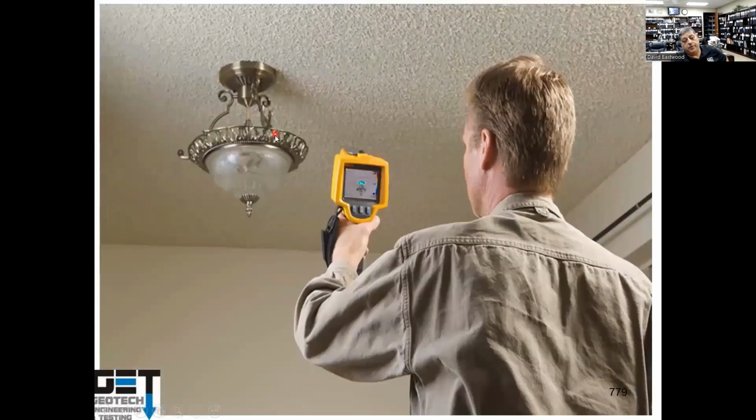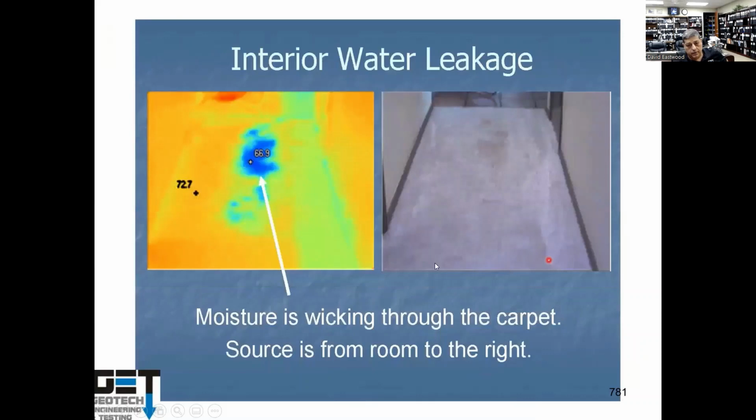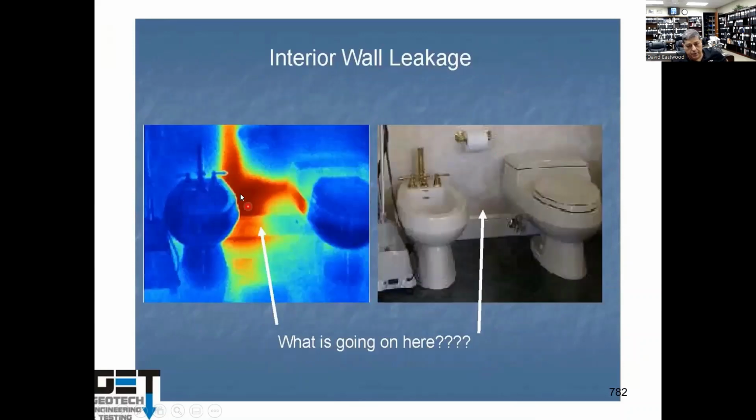You can use infrared because of the temperature gradient, you can tell there's moisture problems. Here's underneath the sink. It's a hot water leak there. So you can pick that up. You can see the leak here. Cool, this area is cool. So with infrared, you can pick up the hot water leak.